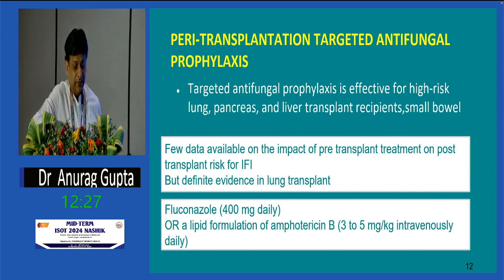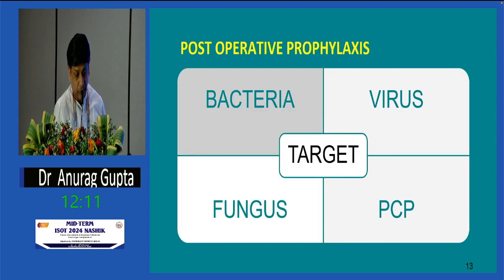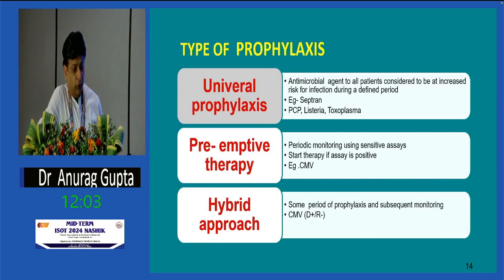Now, do these patients need antifungal peri-transplant prophylaxis also? Very few data are available. What is available is mainly in lung, liver and pancreas transplantation, and definite evidence is in lung transplant. Now, for post-transplant prophylaxis, you will want to target bacteria, virus, fungus, PCP. The type of prophylaxis is universal prophylaxis. You give trimethoprim-sulfamethoxazole to every patient.